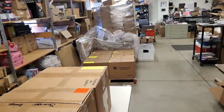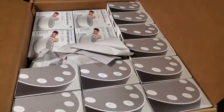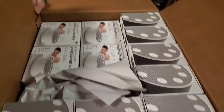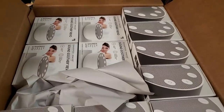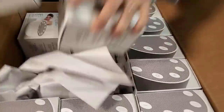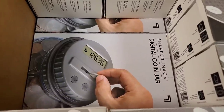Almost done with that pallet. Wow, look at that. Six boxes over there. Oh, here's some more Sharper Image. I think this might be the only thing in here. So more of those cool noise machines. I think these will go pretty well, actually. It looks like in this box there's one more thing. Yeah, there we go. Digital coin jars. Oh, good. Those sell really well, too.